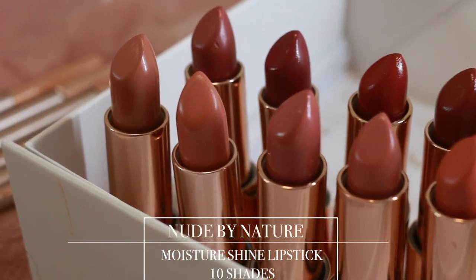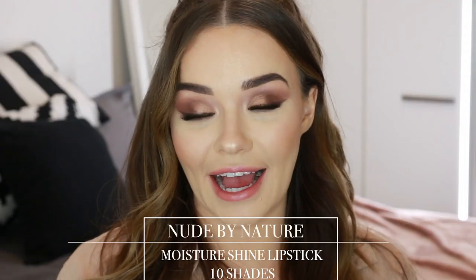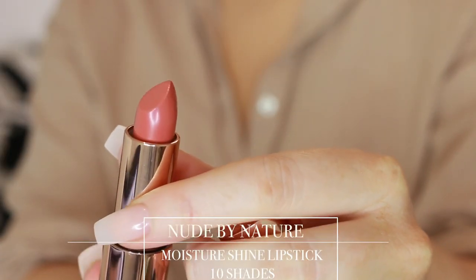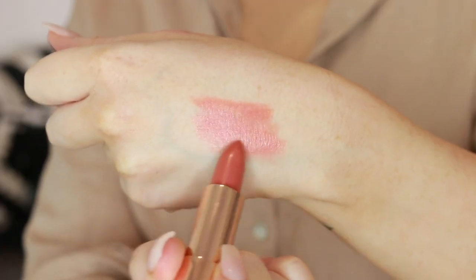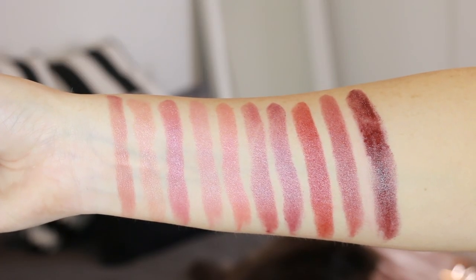Then you have the Moisture Shine lipstick. You can see the beautiful rose gold packaging is so, so nice. I love some rose gold. And there's a gorgeous shade range all the way from super nude to a really deep, beautiful plum. And I think there's something for everyone in there, no matter what your perfect nude is, or if you wanna spice it up with a little bit of a deeper color for nighttime.